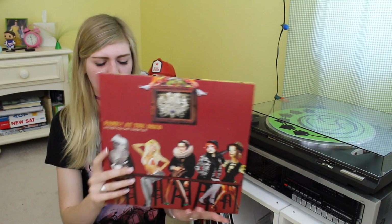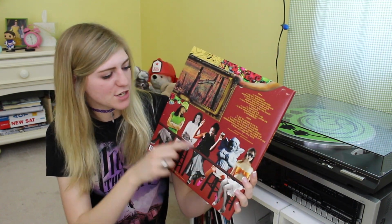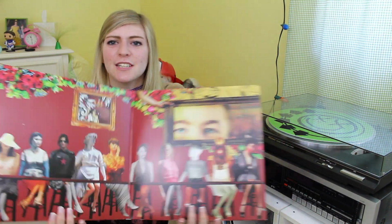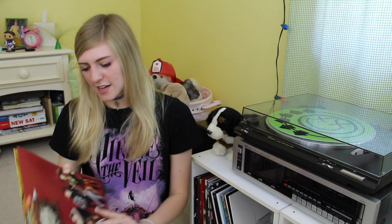The way that they did this is so cool, and I love the artwork of this album. I just think it's so cool how it just continues with all these people and all the really, really long song titles are there, and it's a gatefold, and the magic just continues. I just think this is so pretty. I love this so much.